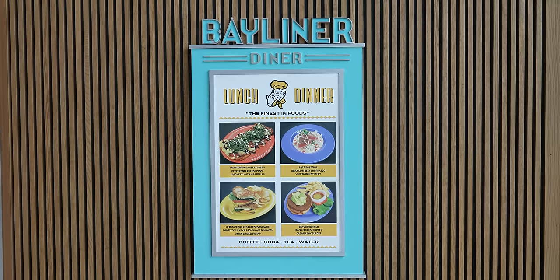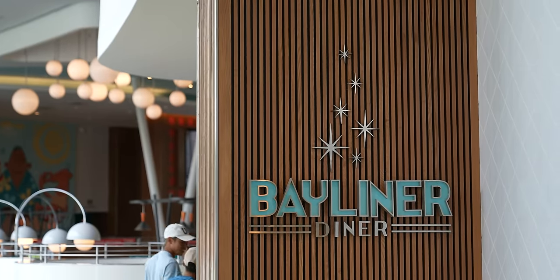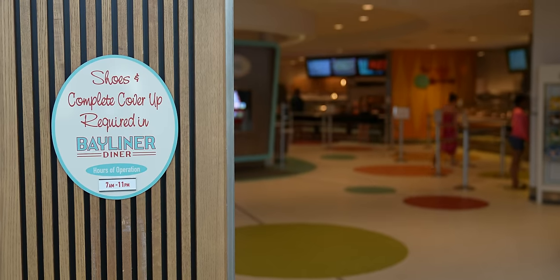That's kind of cool. So the main place to eat at Cabana Bay is called Bayliner Diner. And this is kind of like a cafeteria food hall. There's a bunch of different stalls with different things. There's burgers, there's pasta, there's pizza, there's a bakery. There's literally something for everybody.